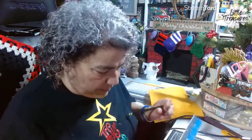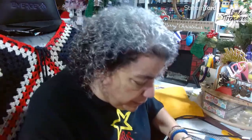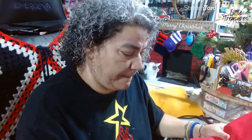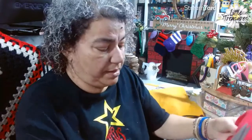Okay. I'm lining this up on the side here so I can line that up. And I'm using my rotary cutter. Hold on. There. There we go. So that's the 8 inches, right? So we're just gonna start cutting flames. We don't want it too high. That should be fine. High enough.